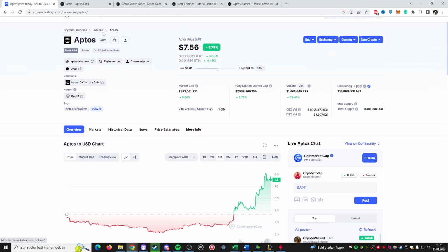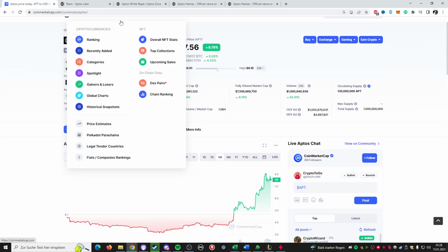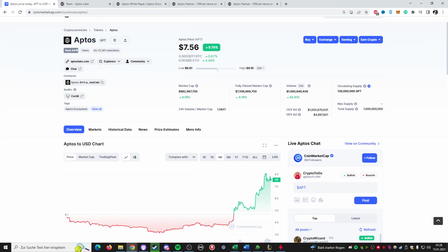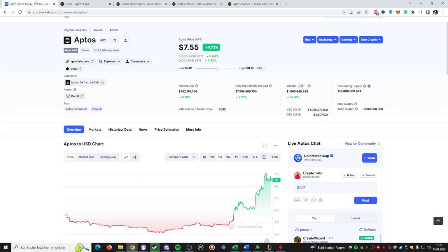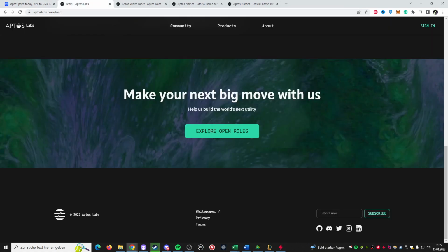And why would you even get this token? I mean, obviously, the Aptos project itself has its advantages. You've heard of them. It makes total sense. Okay, fine. However, why would you get the token itself? What does the token give you for having it in your pocket, for having it in your wallet?